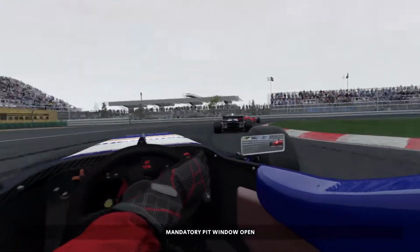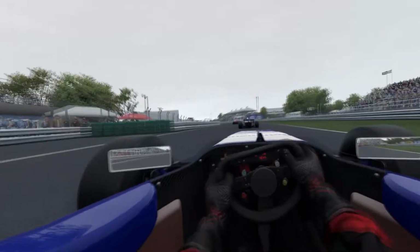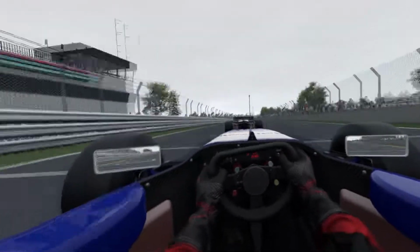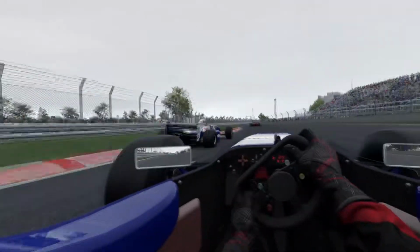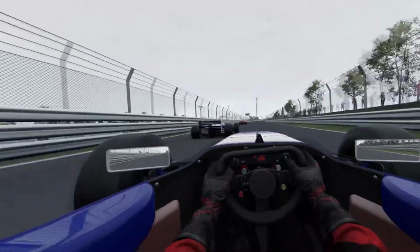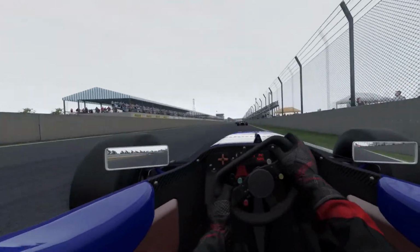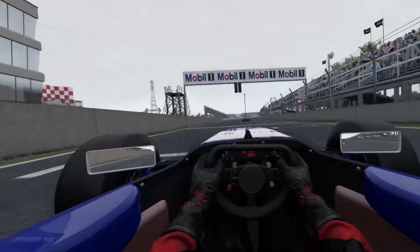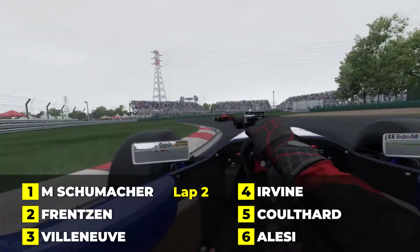Well, we managed to stay ahead, and now we have our teammate Heinz-Harald Frentzen ahead of us once again, and we get a great exit out of the hairpin, already alongside here, but it gets very, very close with the walls once again, and again we have to back out of the move to prevent a massive collision with our teammate, who now is getting a little bit away from us. And this is how we're going into lap 2.